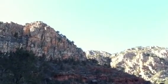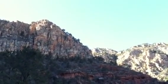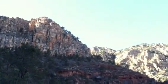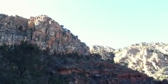Jerry, what's that up at the top? A rock. Yeah, what kind of rock? Kaibab limestone. Kaibab limestone, and then right below it is? Toroweap Formation. Yes. Yeah. Very good.